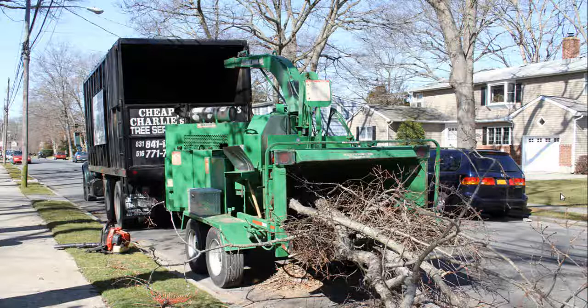A tree service cannot re-chip them. They literally have to be taken to a dump site and dumped as general waste, not even green waste, general waste, which can become quite expensive. So this is probably 40 to 50% of the cost of palm removal taken up in dumping fees.